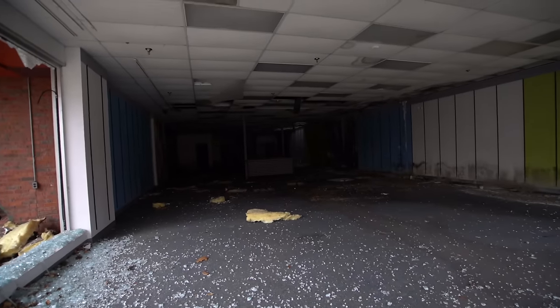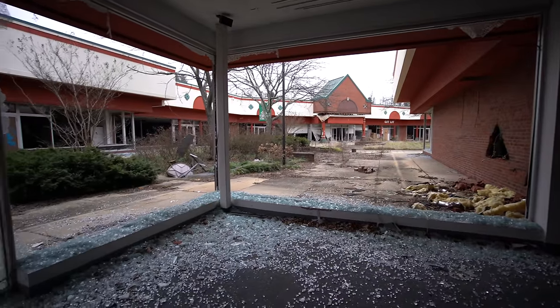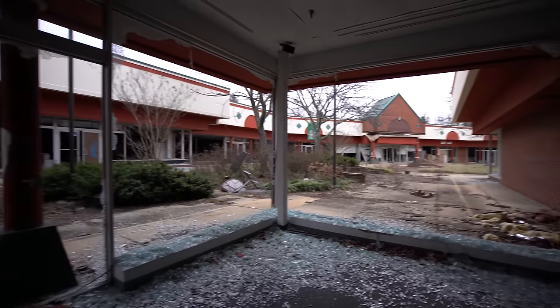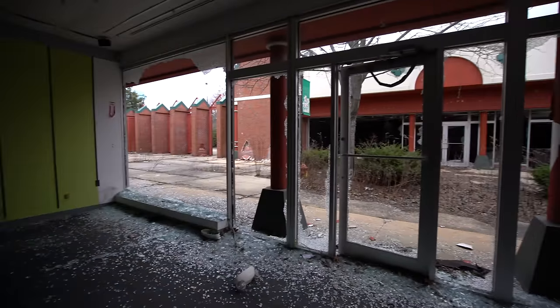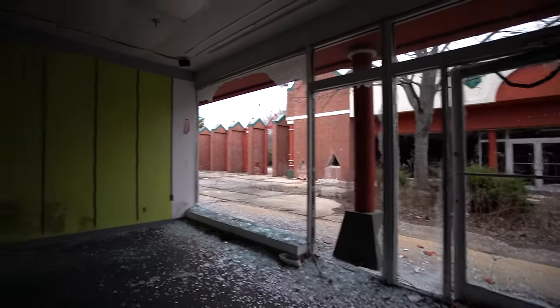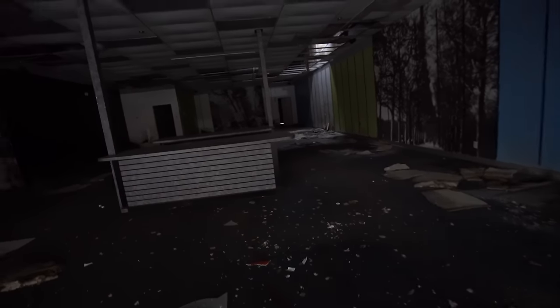Oh, geez, look at this place. The roof is wide open back there. Man, you could really use your imagination with this, where it's like beautiful big picture floor-to-ceiling windows, and now it's just nothing. See the speakers up there? This place is really bad with mold too. Wow, look at that.